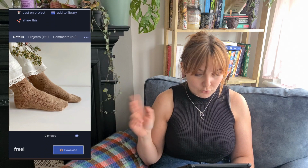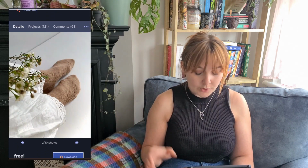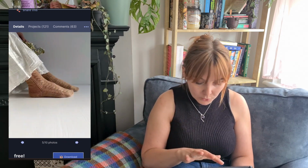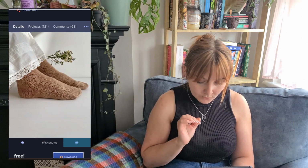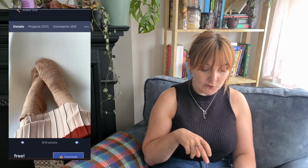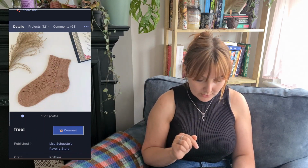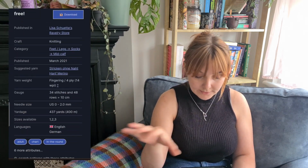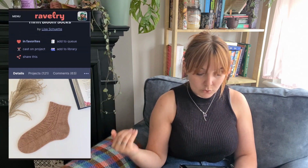Then I got another one, which is the Thrift Bloom Socks by Lisa Chouette. It's a cuff down sock pattern with a little bit more of an intricate design and some cables, some very beautiful dainty little cables. What I really liked about this is how it goes down at the end towards the toe. I thought that was really nice, and I couldn't believe that pattern was free because it looks gorgeous. So you got this one.